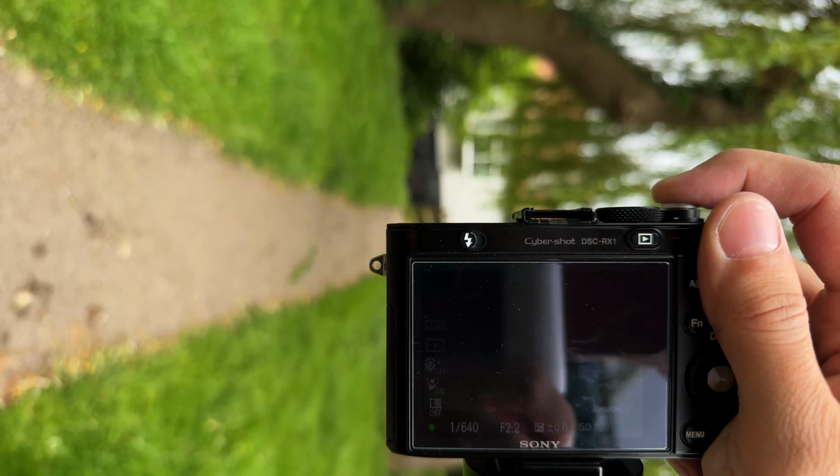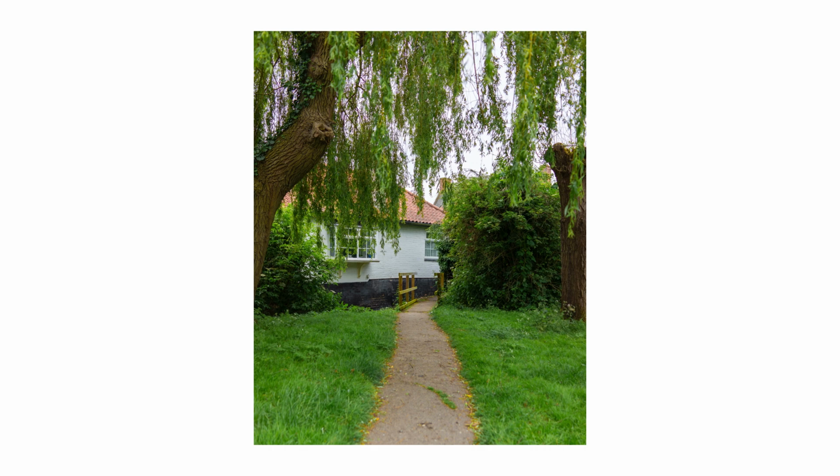I'm always looking for that perfect carry-everywhere camera, the one that's noticeably better than my phone in quality, but is small and cheap enough that I want to carry it around.